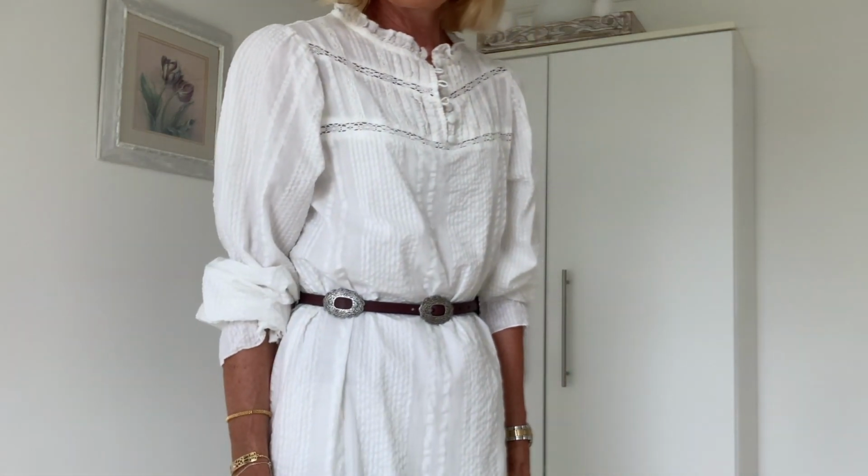Okay, so all I've done is change the self-tie belt with this tan and silver, and I think the silver detailing on the belt adds to that kind of boho relaxed feel of the dress. So same dress, but just changes things up a little bit, so I get another different style of outfit, but complementary. So I think this complements the boho style of the dress.